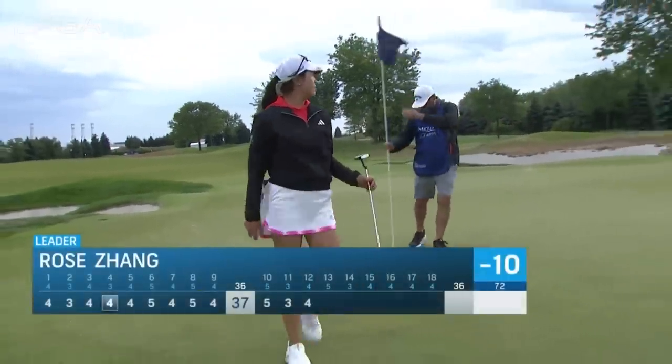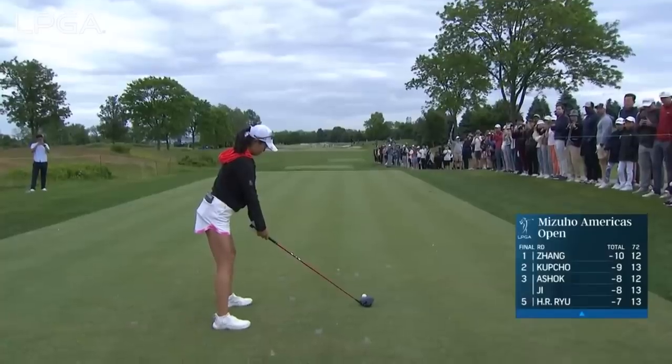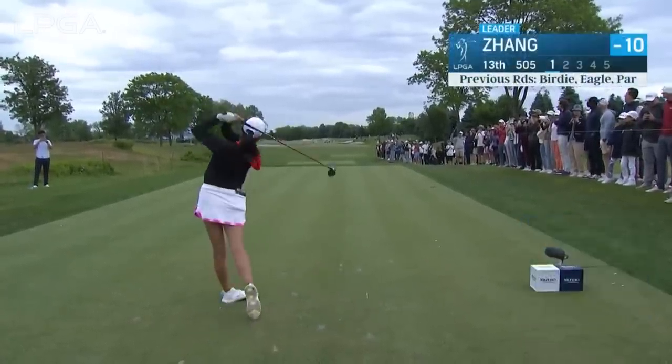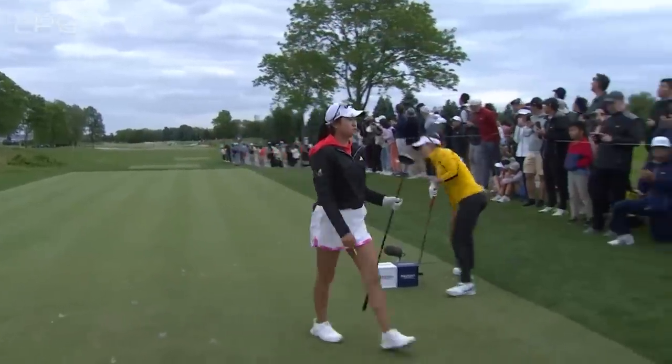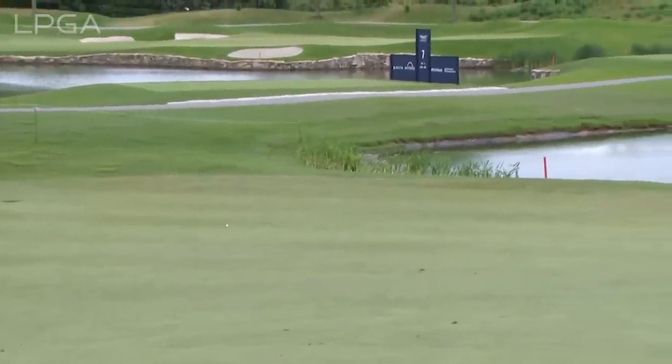Eleven pars and just a single bogey on the card for Rose Zhang. Back on the tee at the 13th with Rose Zhang, leads by one. Bunkers down the right, Tom, and then the fairway can run out of room down the left into that penalty area, but back into the wind, it's not a problem today. I tell you what, she didn't make the birdie on the previous hole, but that looked almost like a winning shot to me.